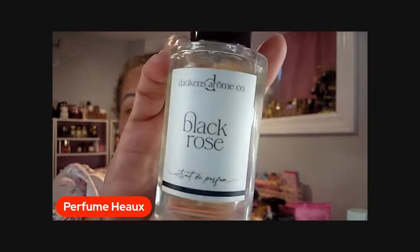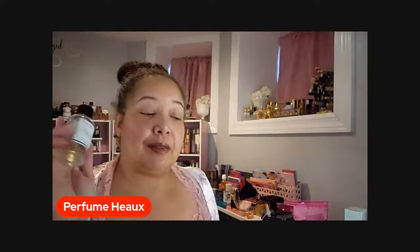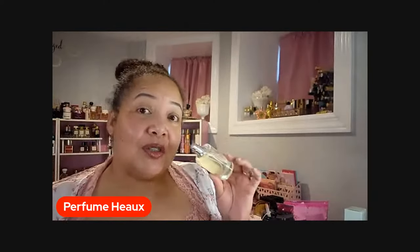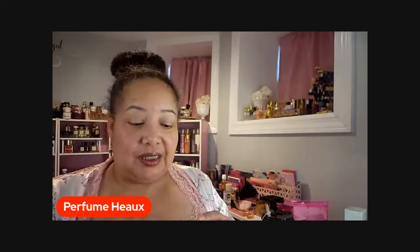Okay, so here we go. Dawkins Aroma Black Rose. I keep telling y'all about this. This is a plummy rose patchouli. Oh my God, it's so sexy. This is an ankle sprayer, which I'm about to do on TikTok, my ankle sprayer list. Y'all, this is so delicious. It is so sexy.